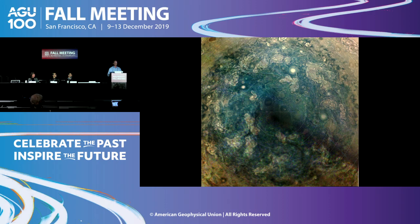One of the very first things we discovered at Jupiter was that the poles don't look like the rest of the planet. So here's a JunoCam image. This is actually the new one. What we found at the South Pole was 5 circumpolar cyclones, 5 giant storms 7,000 kilometers across around the South Pole with one in the center. And as you can see now on our latest image, now we have 6.